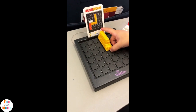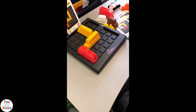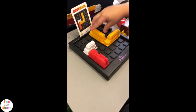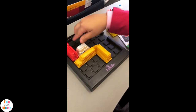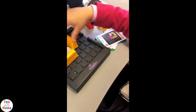First I have her use the beginner cards, and she has to place them in the correct order. So that's great for visual perception. And now she has to move the ice cream truck out. So she has to figure out in a few moves how she can move. Good job. So she freed the ice cream truck. It's really a fun game, and all my kids like it. And there's more cards for older children. I just give her the cards that I know are appropriate for her age.